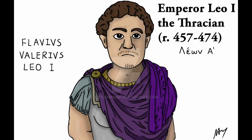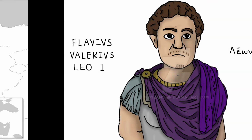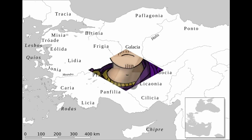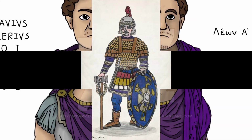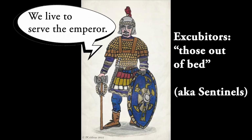This new unit was thus formed by the Eastern Roman or Byzantine Emperor Leo I in 460, and at first consisted of 300 men recruited from the people of Isauria, a mountainous province in Byzantine Asia Minor known for its warlike tribesmen. Seeing that they would be fully loyal to him, Leo I thus incorporated these Isaurian warriors into the army into an elite guard force known as the Excubitors, which in Latin meant those out of bed, or sentinels, as they true enough were assigned to guard the emperor at all times of the day.